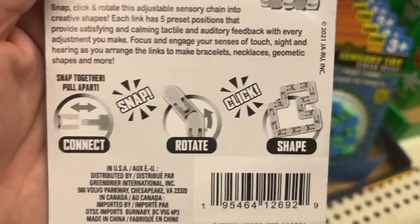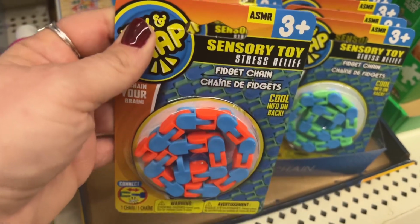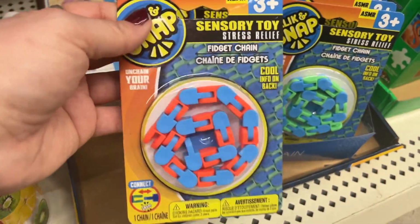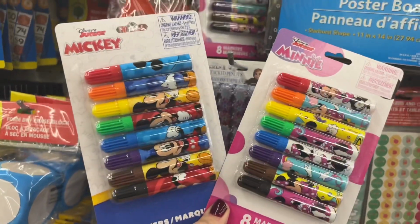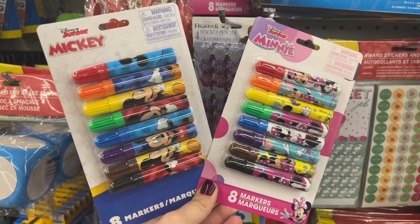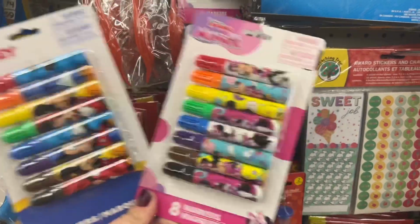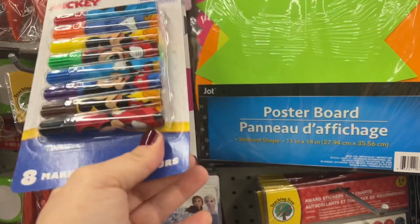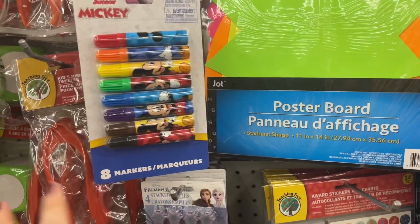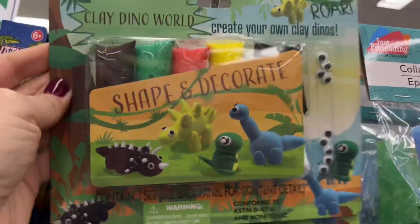So you connect, you snap, and you click. This is really good for learning for ages 3+. Good for Easter baskets as well. In the marker section, I'm seeing this 8-pack for $1.25. Not bad for Mickey and Minnie Jr. Definitely cute stuff to throw, like I said, in Easter baskets or grab bags with a coloring book and all kinds of stuff that you could do. But just some different ideas.